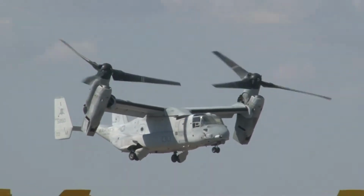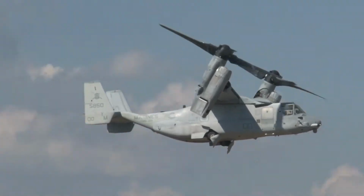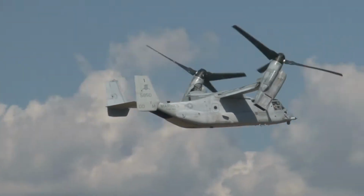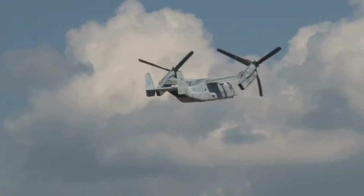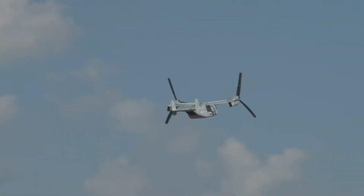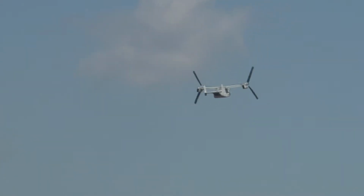All right, we just saw a very unusual takeoff. Taking off here gives us the opportunity to take off with heavier weight because we can use the rotors from the helicopter and the wings from an airplane to give us more lifting capability, which gives us more firepower coming into the zone when we take off. And you see they're transitioning out to airplane mode here.